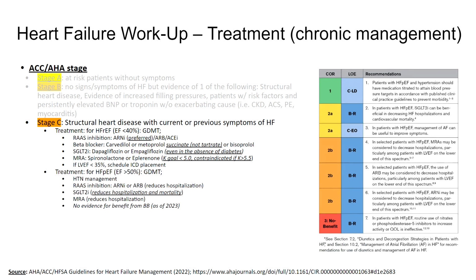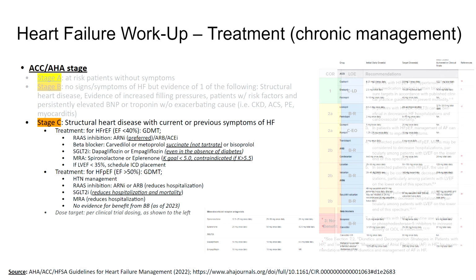Touching on GDMT for HFpEF briefly, the evidence for the use of GDMT has not shown mortality benefit for HFpEF like it has in HFrEF, with the exception of SGLT2 inhibitors. In fact, beta blockers have not shown any benefit as of 2023 for the chronic management of HFpEF. RAS inhibitors and MRAs have shown some benefit in terms of reducing hospitalization, but not mortality. SGLT2 inhibitors, however, have shown some mortality benefit in HFpEF patients, so the use of these drugs should be considered in patients with HFpEF.